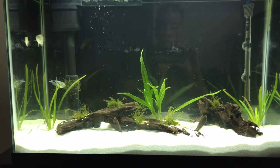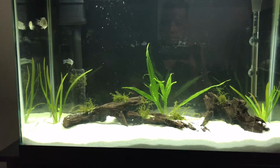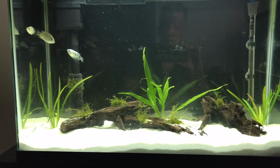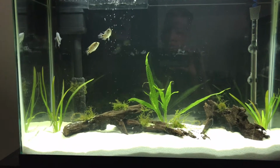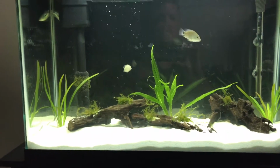Now, what happened was my tilapia died, and my peacock bass died. So I had 2 dead peacock bass, the dead tilapia, and now the dead golden top minnows. A lot of death happened in this tank, and I'm like, you know what? It's time to switch it up.